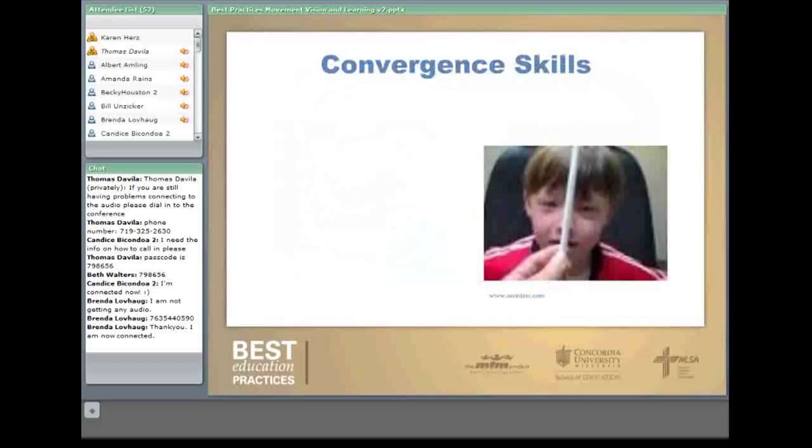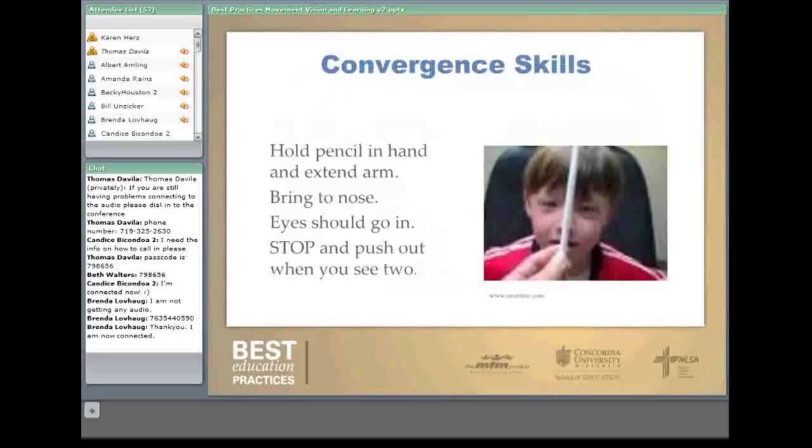Then for convergence skills, this is something you could do maybe before a reading class, transition time. Everybody's got a pencil handy in the classroom. Have the students take that pencil, as we talked about, hold it in their hands, extend their arms, bring it to their nose, and their eyes should converge on that. And if you're doing this in your classroom, sometimes the kids will see double. As they're bringing the pencil close to their eyes, it will split into two. So there you have the double vision.